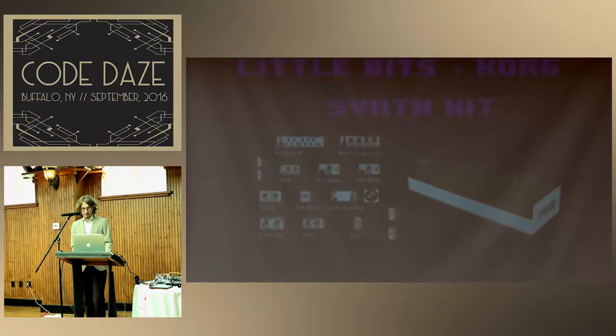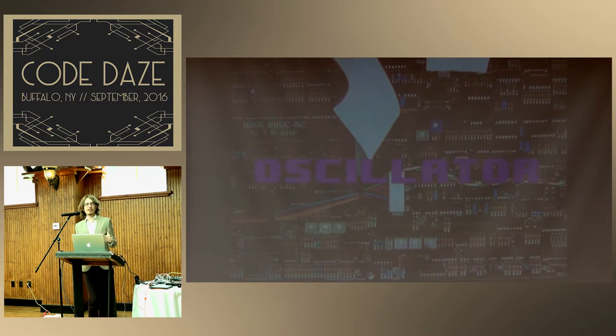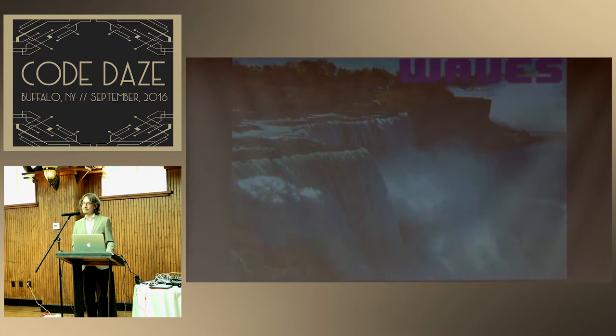It's great fun. Right, so in order to understand how synthesizers work, we first need to talk about oscillators. They're just tiny little computery things, some wires and things that you can solder together. They make a repeated pattern, and if we connect a sound source to that, we can hear that pattern, and those patterns are called waves. I think this is Niagara Falls, if Google Image Search did me right.